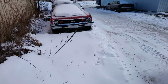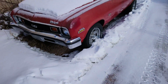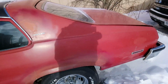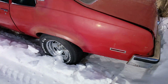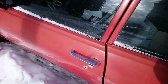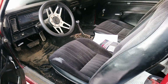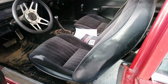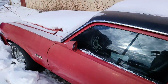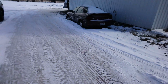I see this Nova here. I don't know anything about it. This wasn't here the last time I was here. I don't know if it's a real Super Sport either, but that would be kind of cool. Apparently this is a hatchback. Let's see if this door opens. Interesting. The stuff that they find. Maybe we'll be taking a video of this in the summer.